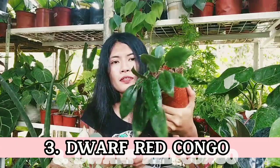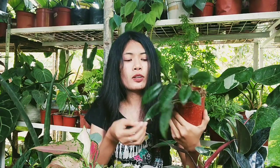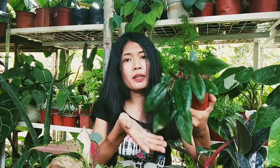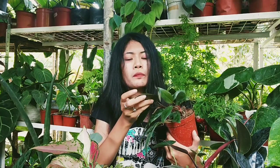Third on my list is this dwarf red Congo. This dwarf red Congo is like a juvenile form of the classic red Congo, but this one will not get like that. The shape of these leaves will stay the same even if it's matured. It will just get a little bigger compared to the classic one, but it will not get bigger like that.